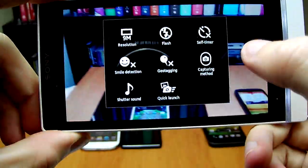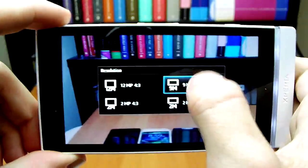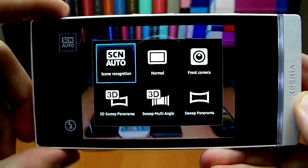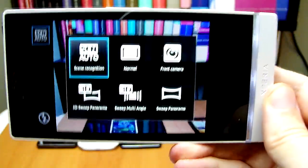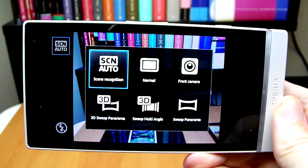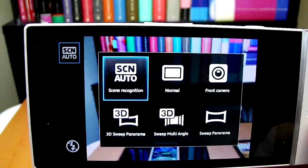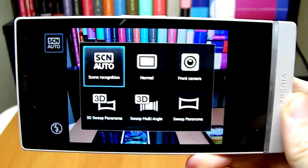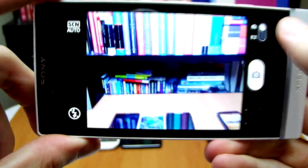In terms of features, there are actually surprisingly not that many for a very high quality camera. We'll turn it to 12 megapixel mode. You have a few scene options, such as the ability to take 3D sweep panoramas, probably the most outstanding feature on the device. Basically, you move the device left to right, like so, and it takes a 3D photo that you can sweep around. It takes a lot of time to get the photo from that mode to look right, so you sort of have to tweak that a lot.